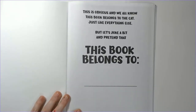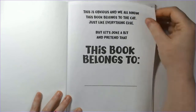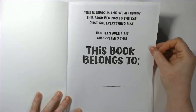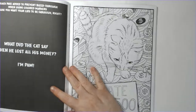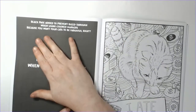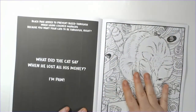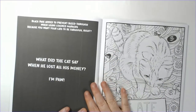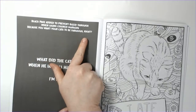At a glance, I saw some of the jokes and puns and stuff in this book, and it is amazing. This is obvious, and we all know this book belongs to the cat, just like everything else. But let's joke for a bit and pretend that this book belongs to me. Best nameplate page ever. They put on each page this black backing. It says black page added to prevent bleed through, though I would still put a blotter page. Do not let that give you any comfort. Use a blotter page, because you want your cats to be fabulous, right?